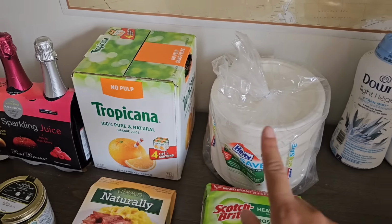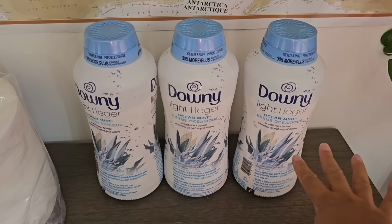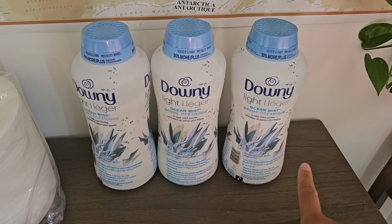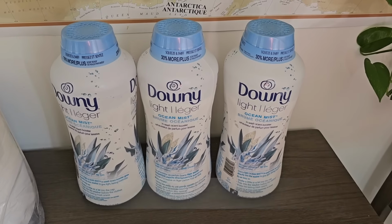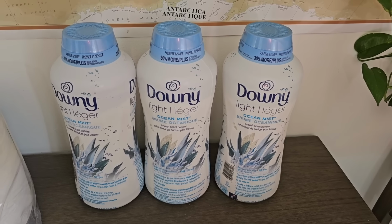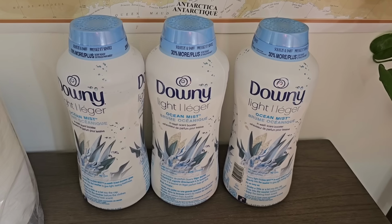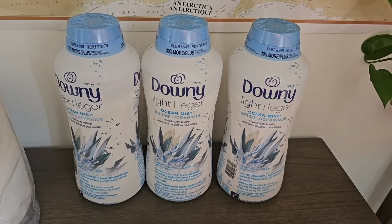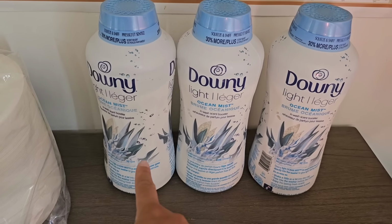Now, back here, I'll get to those items next, but let me just start over here. I picked up 3 packages of the Downy Unstoppables. This is my favorite scent. The container is massive. I feel like the container is bigger than it used to be. I mean, it does say 30% more. But yeah, I love this for the laundry. So I stocked up because there was a sale on. This is my pack for now.